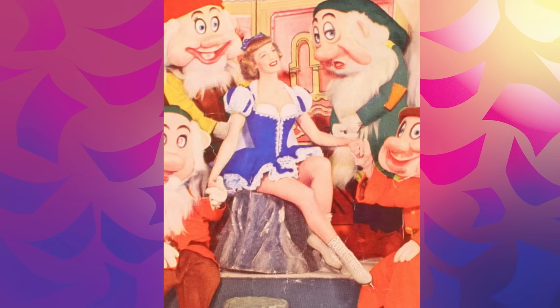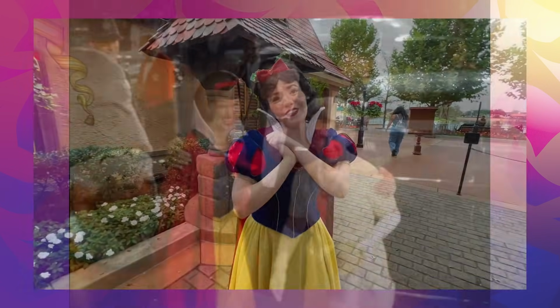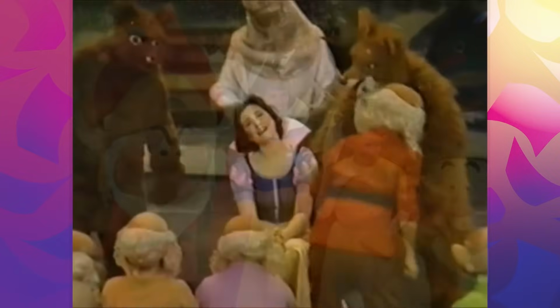So there you go, Snow White fans. Let me know in the comments below if you had a chance to meet any of these Snow Whites, or if there was a Snow White costume that I missed, because there were a lot of them. Over 30 of them on this list. Wow. That's a lot of different Snow White looks.